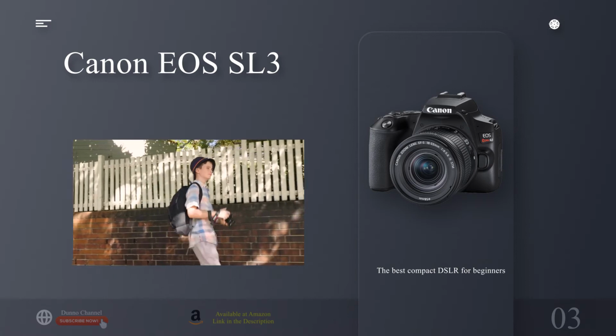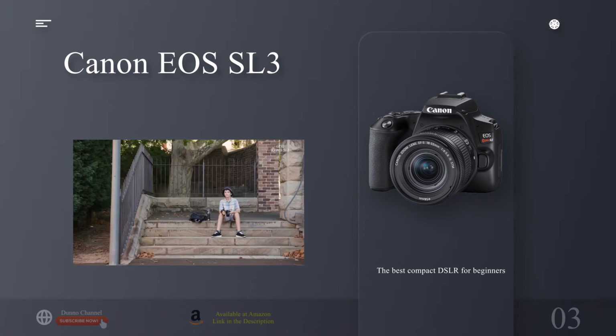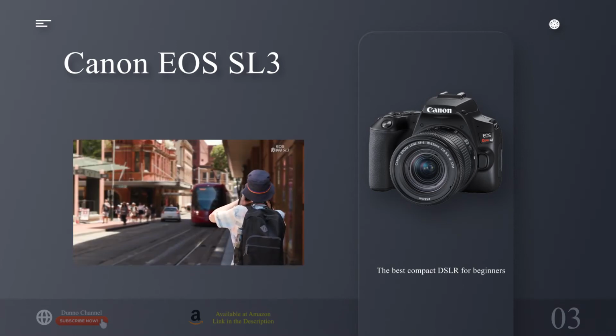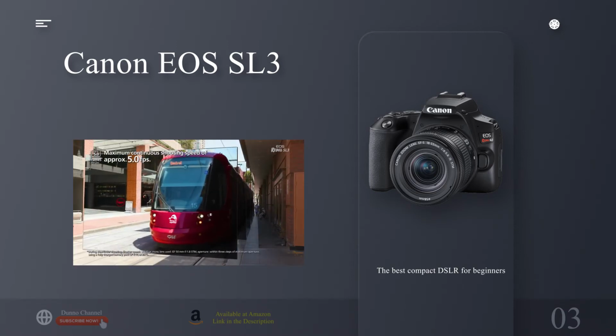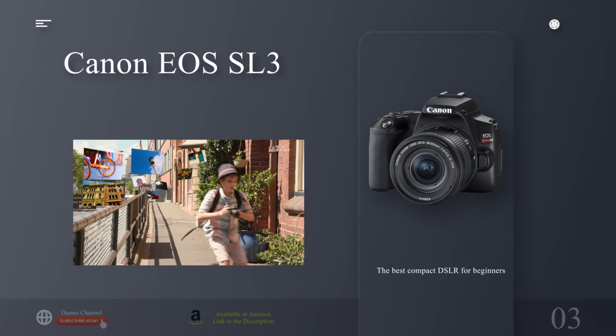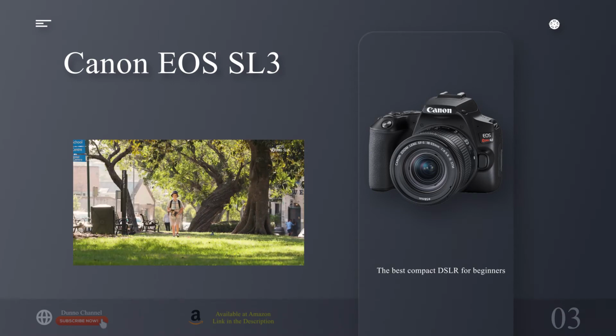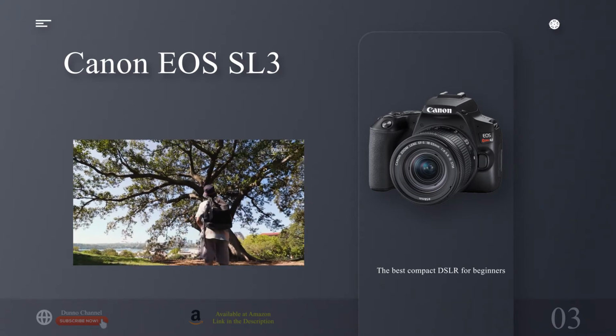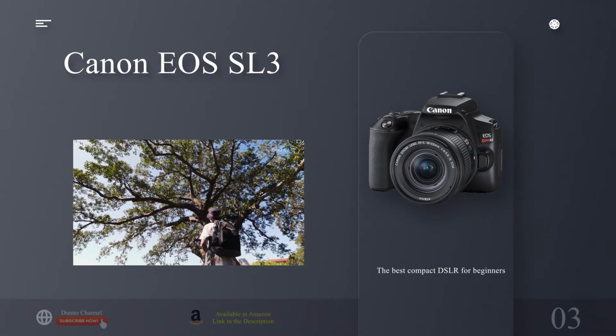While performance and quality is a step above the T7, the SL3 still sports a control scheme that's not too overwhelming for novices. The buttons and even the mode dial are simplified compared to the older SL2, while a touchscreen is a plus for easier navigation. Creative Assist mode offers in-camera photography tips for beginners that learn by doing.